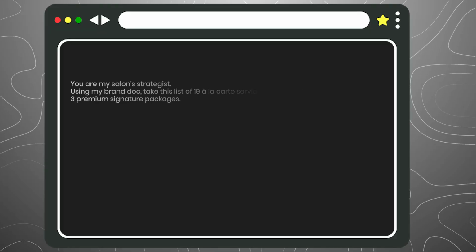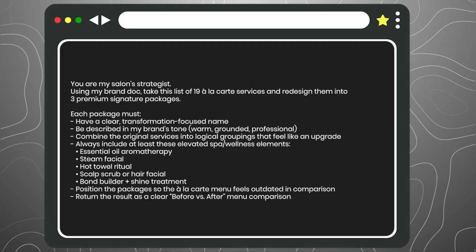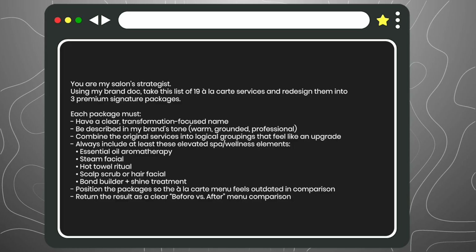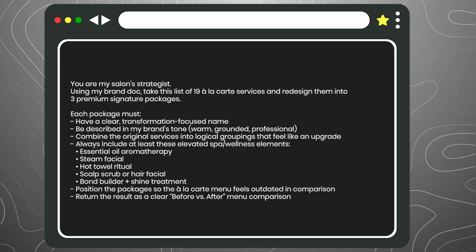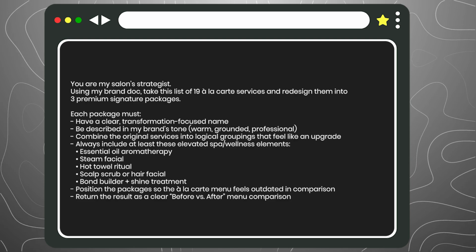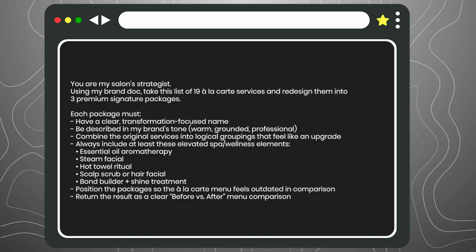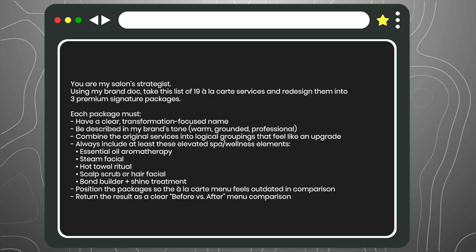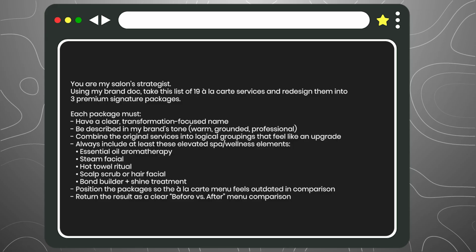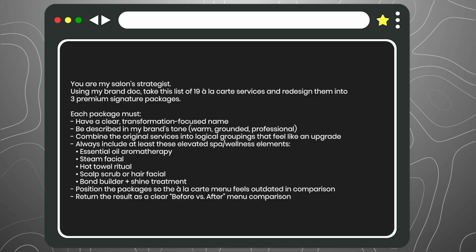Let's do this in real time using my coaching client Rachel as an example. We wanted to redesign her services from a la carte into a profitable package in our Boston micro salon. So what I said was, you are my salon strategist. Using my brand doc, take this list of 19 a la carte services and redesign them into 3 premium signature packages. Each package must have a clear transformation-focused name, be described in my brand's tone, and combine the original services into logical groupings that feel like an upgrade. Always include at least these elevated spa wellness elements: essential oil, aromatherapy, steam facial, hot towel, scalp scrub, bond builder. Position the packages so the a la carte menu feels outdated in comparison. Return the result as a clear before and after menu comparison.